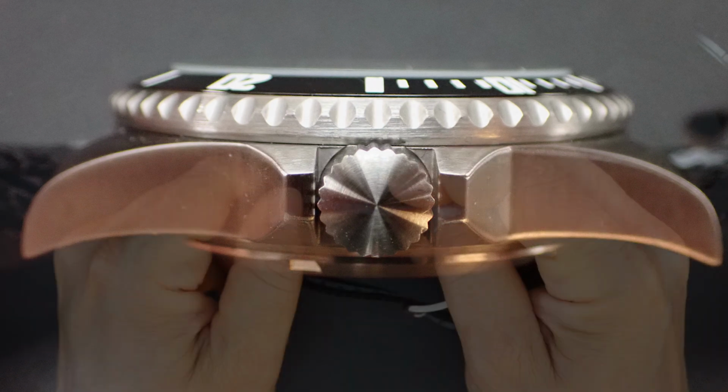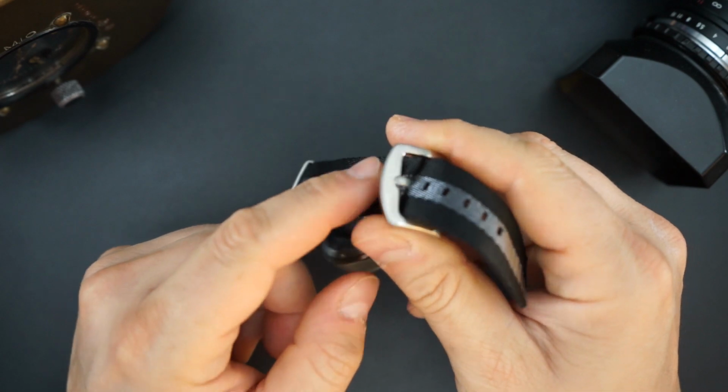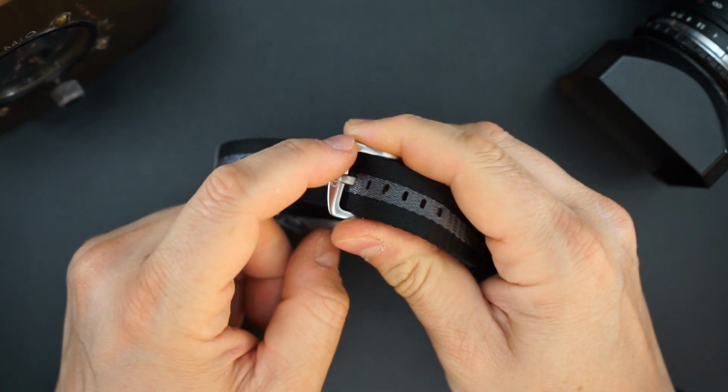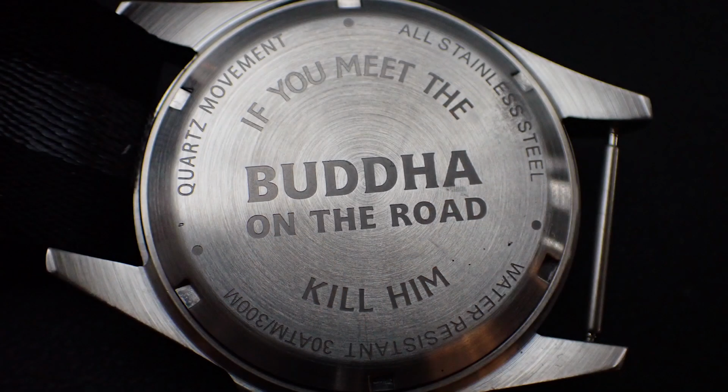Crown guards, screwed in case back. That's because you do get 300 meters of water resistance. You have a big buckle here. It's a big milled buckle. It says Core on there. For $200, definitely a nice package. You're getting a lot here.